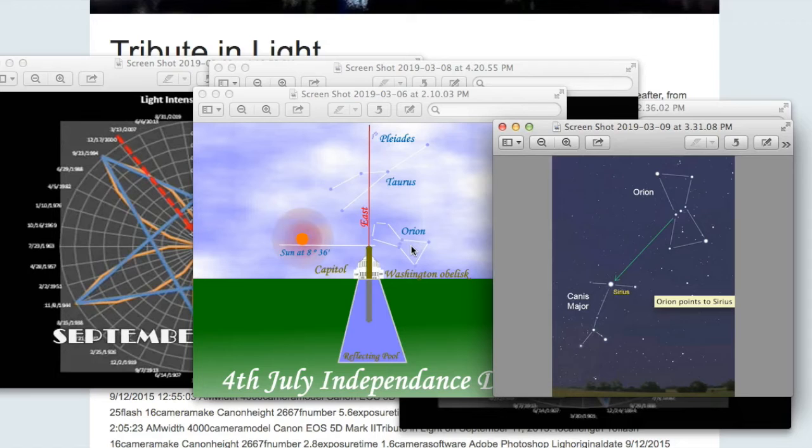I wouldn't even know how to look that up and check. So maybe somebody can point out if this is true or not, depending on the 4th of July and where everything is. But it could be that based on this view that Sirius is sitting right down here in the reflecting pool when this takes place, sunrise on July 4th. Sort of in line with the Pleiades, and the 7 stars of the Pleiades are all over the Masonic tracing boards as well.